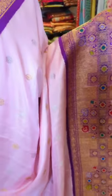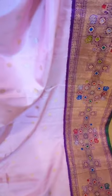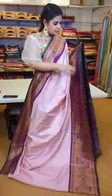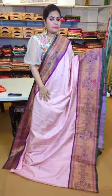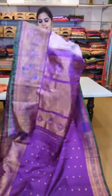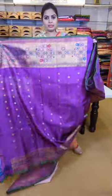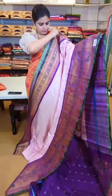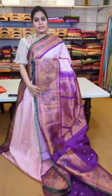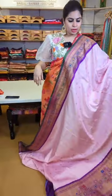For people who love the pastel color tones, here is one lovely pastel color in the Gadwal saree turning border. Another kuttu border saree with very pretty lovely colors and beautiful meenakari on the borders, both the sides. It's priced at 30,999. That's how the pallu is. It's a purple contrast on the borders. That's how the blouse is. 30,999 is the price of the stunning piece, a combination of a pastel pink with a purple vibrant tone contrast on the borders and the blouse.